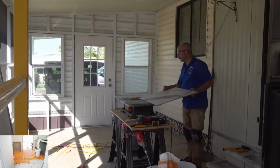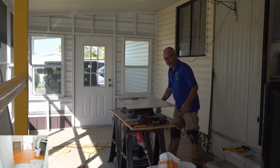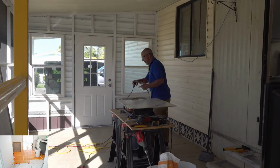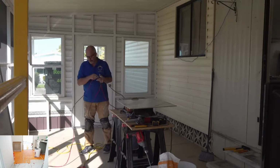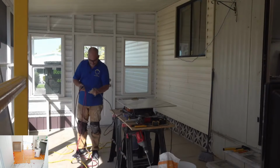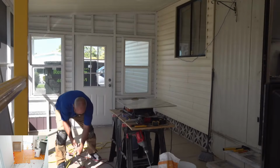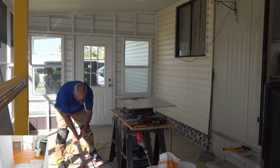And it would be nice if I plugged that in. I don't know what it is about me and my tools. I'm forever never plugging them in. This is plugged in. Maybe that cord doesn't work. All right. We'll go direct. Yeah. When's the last time you were on a job site and everything went perfect?